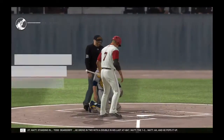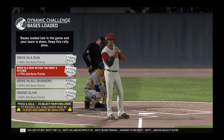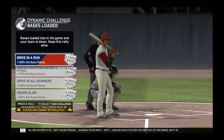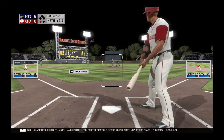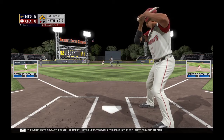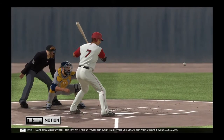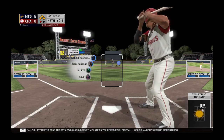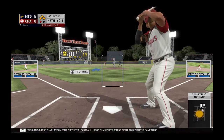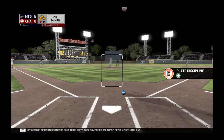Now at the plate, number seven. He's 0-for-2 with a strikeout in this one. From the stretch. Now a big fastball, and he's well behind it with the swing. Yeah, you attack the zone and get a swing and a miss that late on your first pitch fastball, good chance he's coming right back with the same thing. Nope. Took something off there, but it misses ball one.